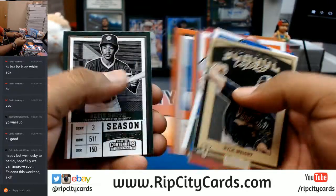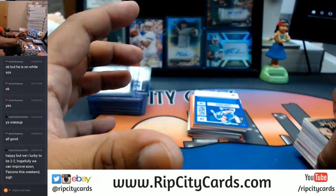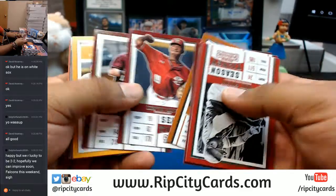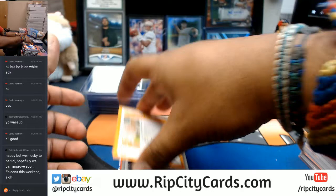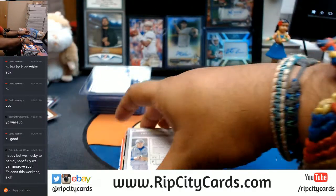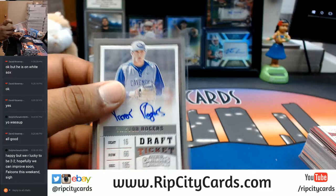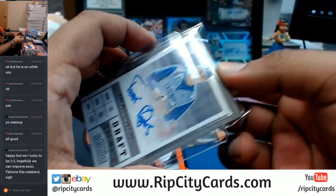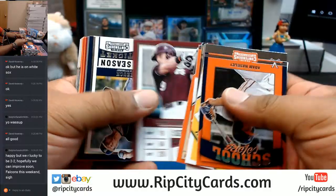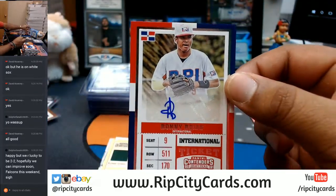So Colombia on its way to the World Cup, baby. Yeah, we are extremely lucky to be 2-2. Now's the time, we definitely got to make a change. We really got to cut Jay Cutler. Nick Senzel to 99. Like, he's so garbage. Trevor Rogers auto there. Ronnie Rojas with the auto from the Dominican Republic.